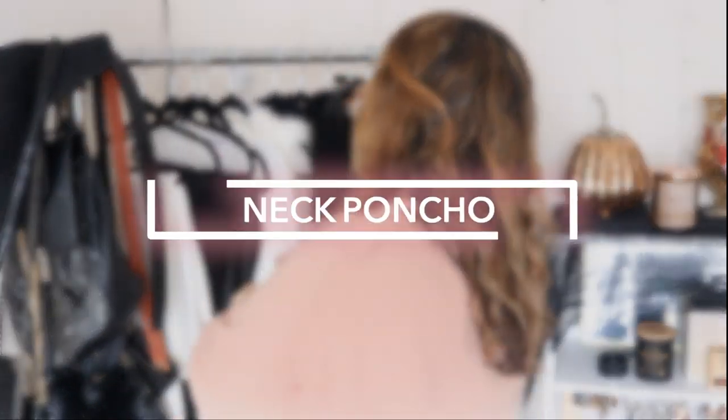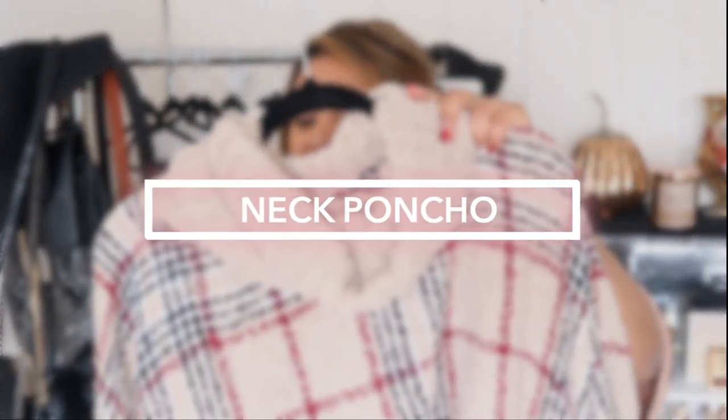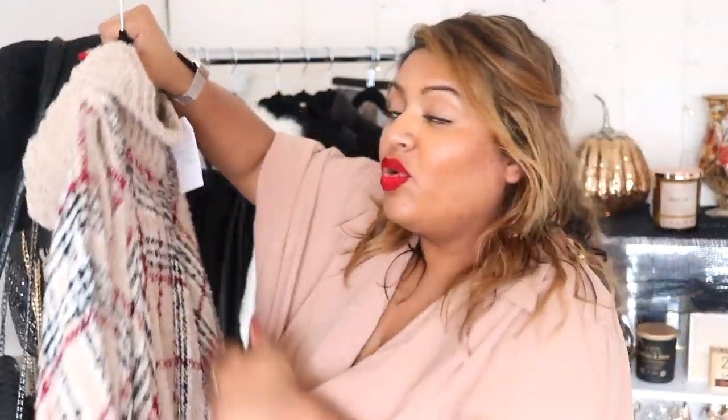The last thing I picked up from Walmart, this is the Time and True Cowl Neck Poncho. It's one of those classic pieces, and the fact that I got this at Walmart, $14.97, it's just unreal. So those are all the pieces that I got from Walmart.